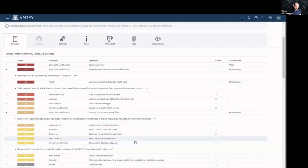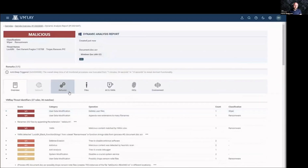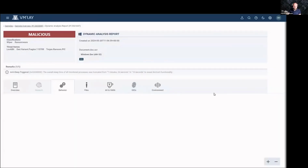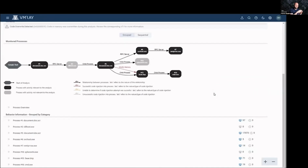So LockBit also is one of the ransomware families that are adjusting the screenshot of your system. If you know what it looks like, we have the screenshot recorded, of course, during the execution. And here you get already the most obvious confirmation that something bad happened because the screen changed. They're saying LockBit Black, and all your important files are being stolen and encrypted, which in fact, in this case, is not fully true. We haven't observed any data exfiltration with this analysis or with this sample. So they even maybe make it worse whenever they just say we have also stolen your files and not just encrypted them. So within a couple of minutes or seconds, we understand this overall behavior.